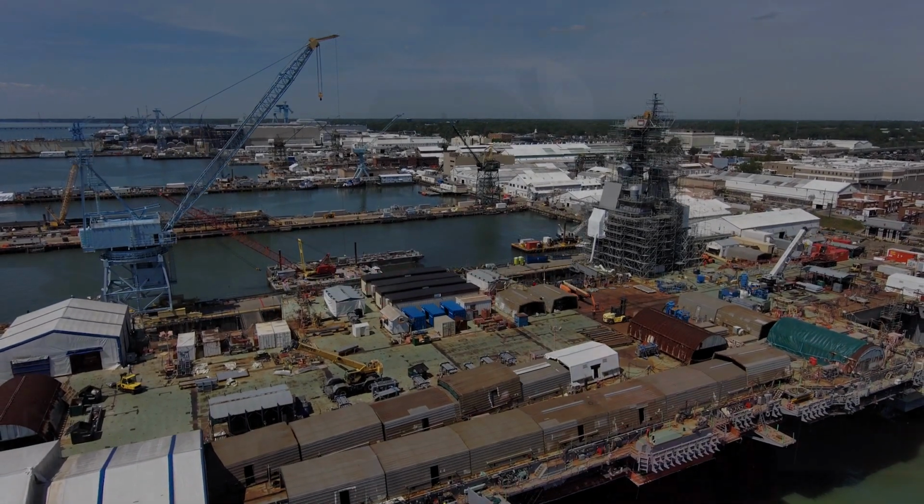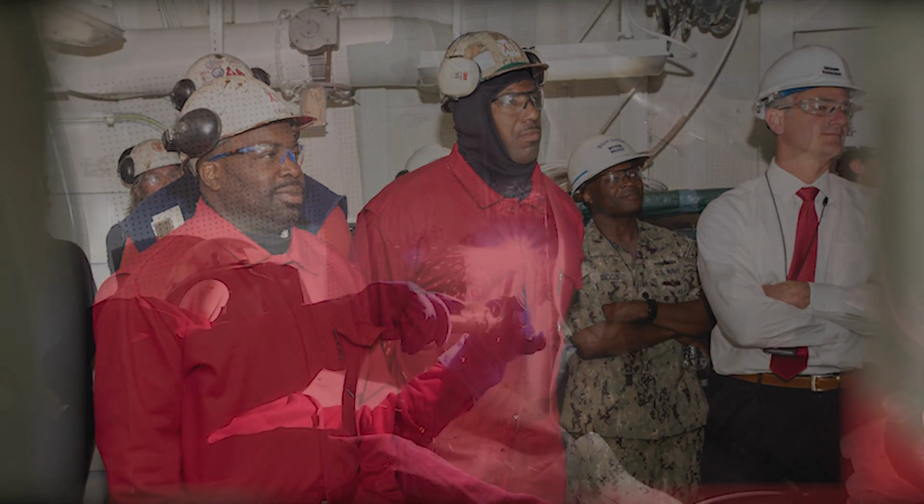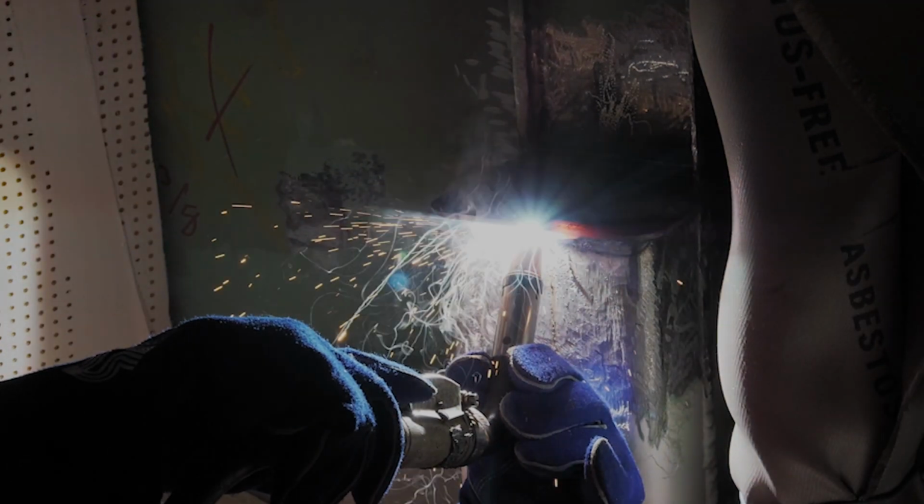Newport News Shipbuilding welder Cyrus Canty and fitter John Lee were chosen to do the honors of encapsulating the items, and Lee explains the special connection he has to the ship's island.